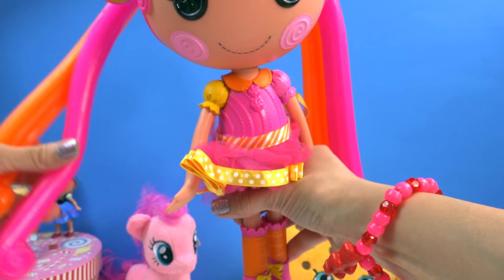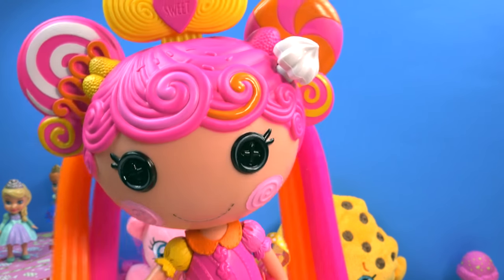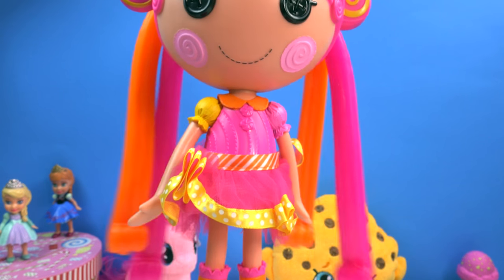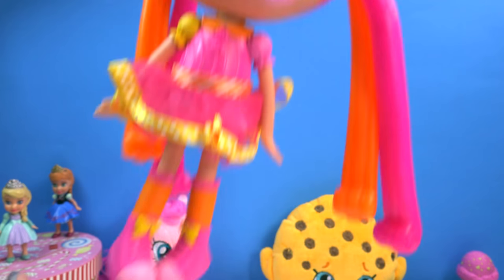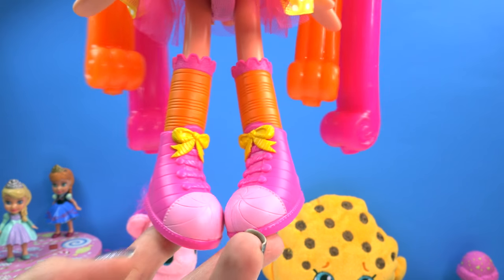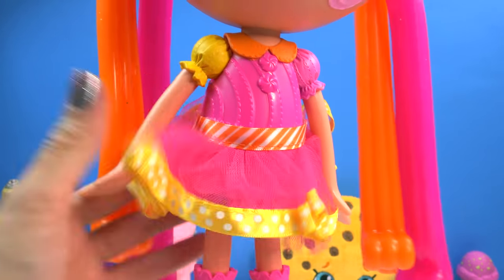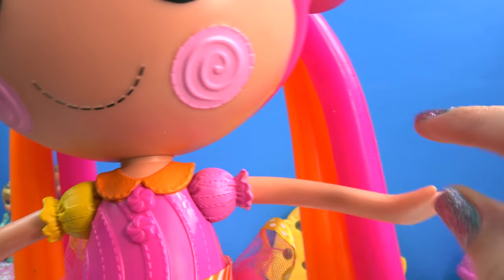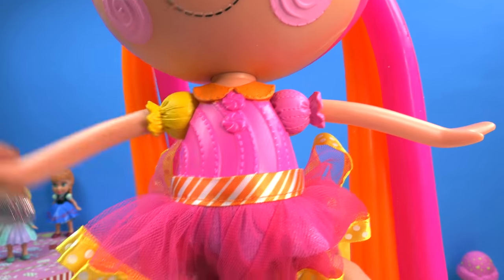Whoa, is this not the cutest and the coolest Lalaloopsy doll ever? She is just beyond sugary, adorably sweet. Oh my goodness, I'm totally dazzled by her. Okay, let's start from toe up. She's got these super adorably cute little sneakers on with cute little yellow bows. She's got her socks on. Look at this super cute little skirt. She's got cute little buttons on her shirt and kind of a little candy right here on her sleeve. So she's got one pink and one yellow sleeve right here.